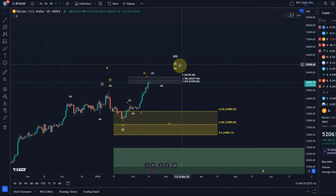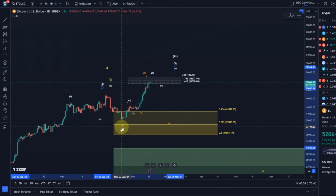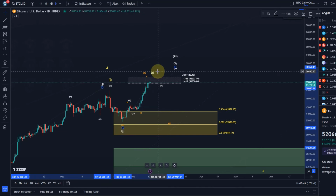The white count is the preferred scenario. Circle wave 4 likely bottomed on the 23rd of January. That has been the preferred scenario, and the roadmap is being followed. We had strong extensions to the upside, but the 1.618 or 1.786 extensions are not unusual for a third wave. Ether has even extended a little bit more, I think to around the 2.618 extension. So Bitcoin has certainly started and outperformed Ether, but in the last couple of days, Ether was a bit stronger.